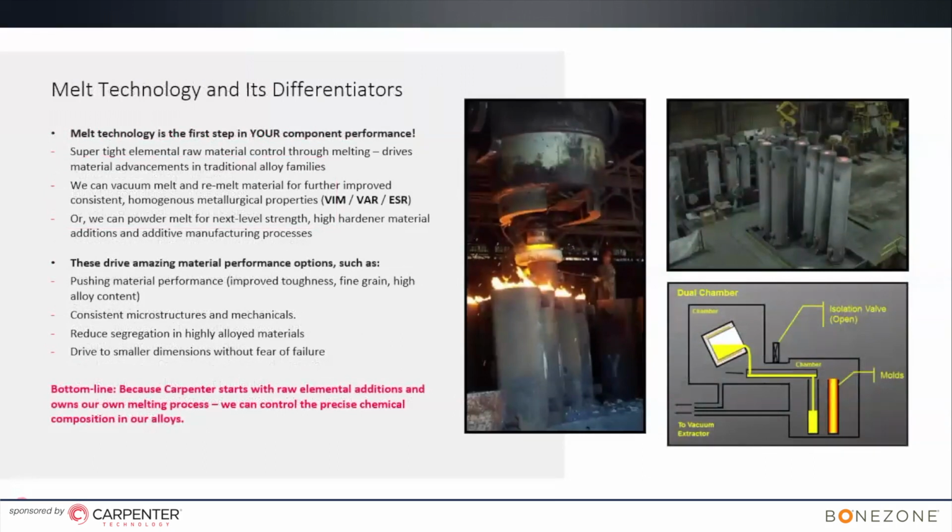Melt technology is incredibly important. Melt technology is what defines the capability of your component to succeed and defines the performance characteristics of that material to your design criteria. It's the first step, and it is the definition of the success for your particular component. At Carpenter, we have many different melt technologies, but it's the consistency that we drive that allows us the opportunity to push material performance to the next level, to drive chemistries beyond what is standard in a cast and wrought process, to provide a microstructure and performance that meets the expectation of the customer.